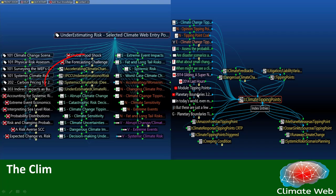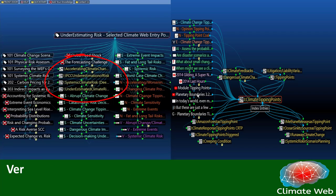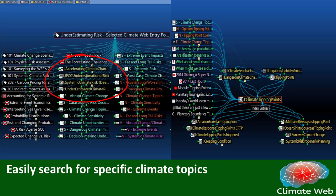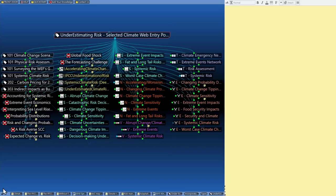So we have accelerating climate change, we have IPCC underestimation of risk, the deep dives for systemic climate risk, and even an index entry specific to underestimated climate risk. And this isn't by any means all of the index entries that might be relevant, but those are some key ones.